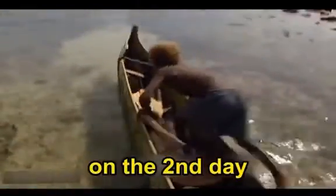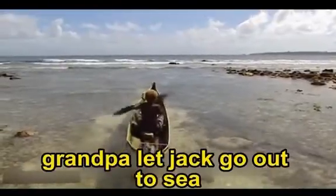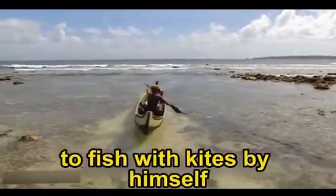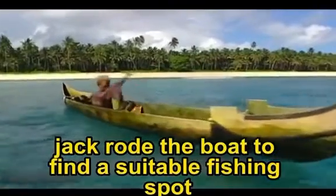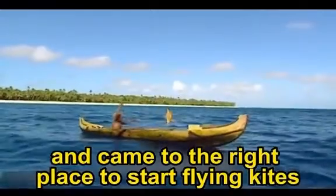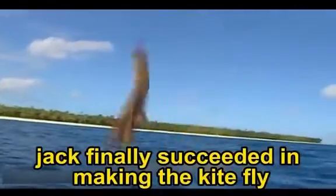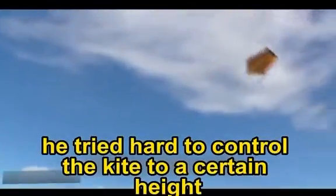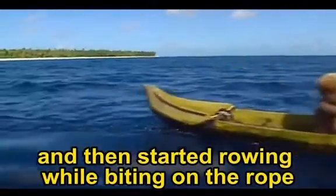On the second day, in order to test whether he really mastered this fishing method, Grandpa let Jack go out to sea to fish with kites by himself. Grandpa watched whether Jack was successful at the beach. Jack rowed the boat to find a suitable fishing spot, and came to the right place to start flying kites. The first time was unsuccessful. After the second attempt, Jack finally succeeded in making the kite fly. He tried hard to control the kite to a certain height, and then started rowing while biting on the rope.